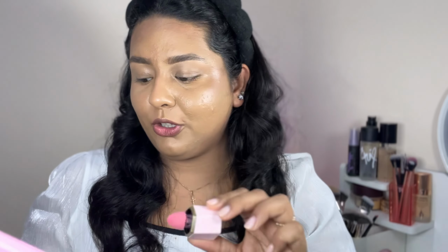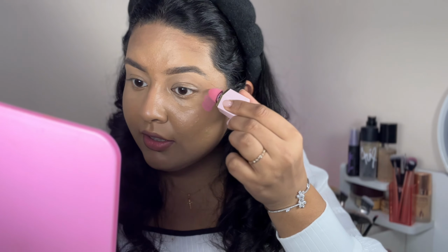So for blush, I'm going to use the She Glam blush. I really like this blush. It's a very lightweight blush. If you want your blush to last, I would recommend you just buy a tint. You can definitely pick one out, whichever suits you best.